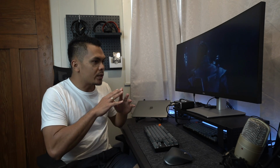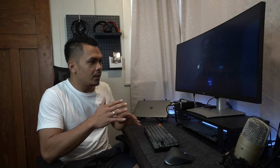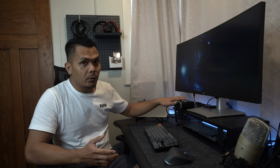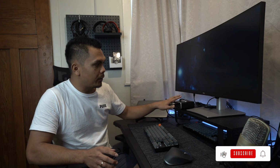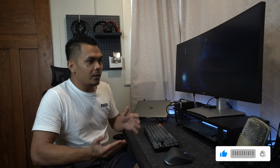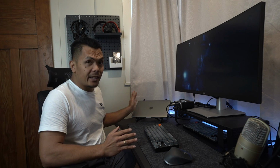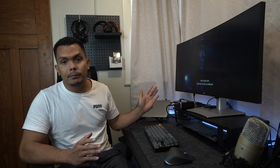So technically you save a lot of space. You don't get to see a lot of wires. Well, I need to improve on my cable management for now, but it does save you a lot of space instead of having a lot of wires dangling from your laptop.